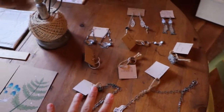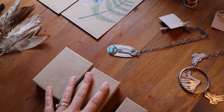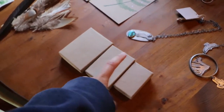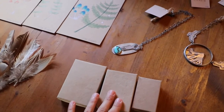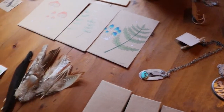All my pieces are here to set up and put in these individual boxes based on the size of the piece. I'm also super excited because I have just ordered a stamp online and I'm going to be able to stamp all of my boxes with Clove and Hound. I also have stickers coming in the mail and I'm so excited.